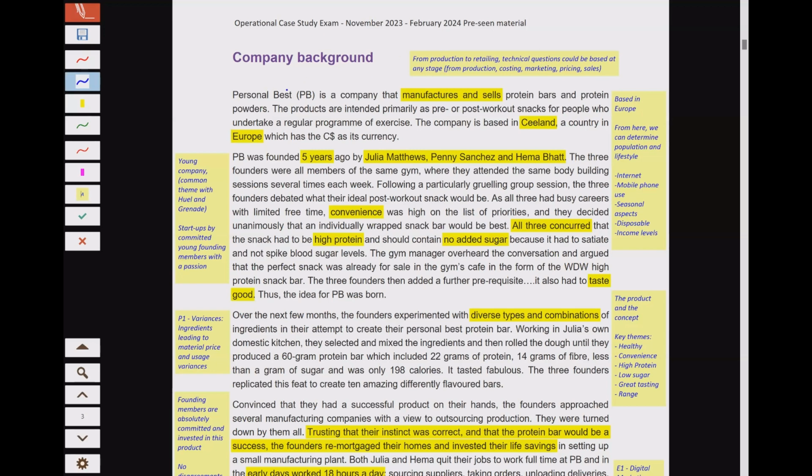Okay, so Personal Best: manufactures and sells protein bars, protein powders. Okay, so manufacturer means we could be asked anything about production, efficiencies, costing for production, things like that. And then the selling bit means we could be asked about retailing, sales variances, pricing, marketing. So it's both ends, isn't it? Making it and selling it.